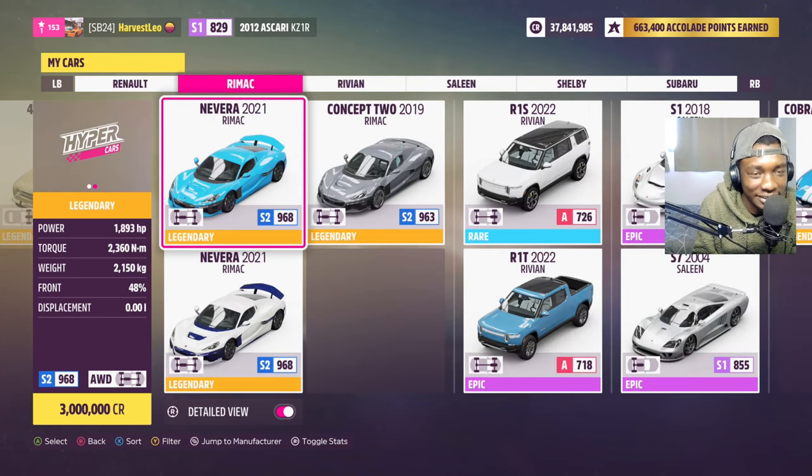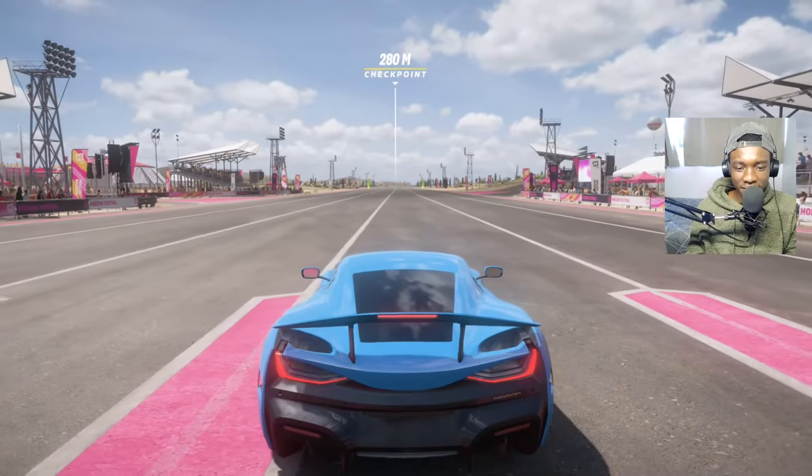Okay, now I understand. It has 1.8 thousand horsepower, but that's less than the Evija. But look at the torque, 2,360. Whoa, and it weighs more. Okay, then we're gonna find out right now which car is faster.